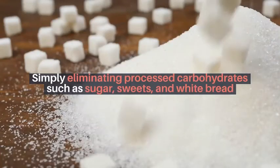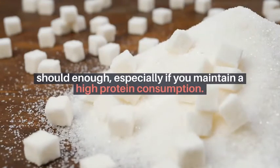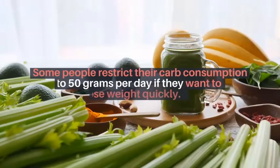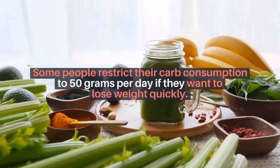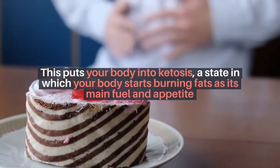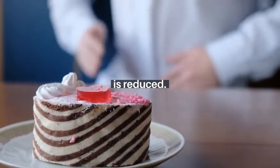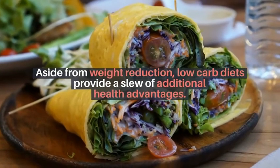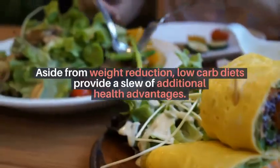Simply eliminating processed carbohydrates such as sugar, sweets, and white bread would be enough, especially if you maintain a high protein consumption. Some people restrict their carb consumption to 50 grams per day if they want to lose weight quickly. This puts your body into ketosis, a state in which your body starts burning fats as its main fuel and appetite is reduced. Aside from weight reduction, low-carb diets provide a slew of additional health advantages.